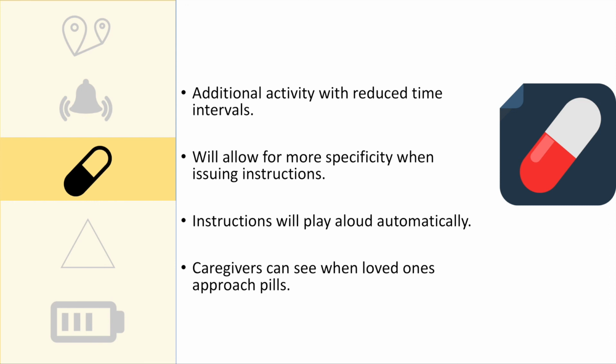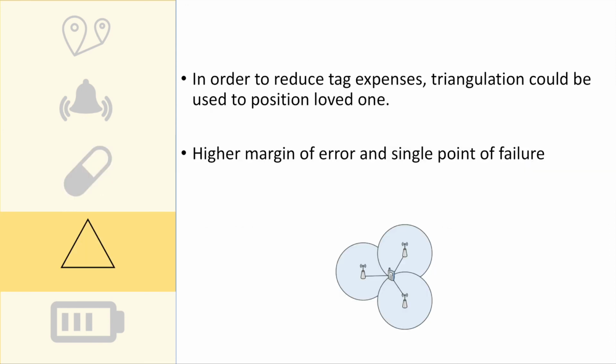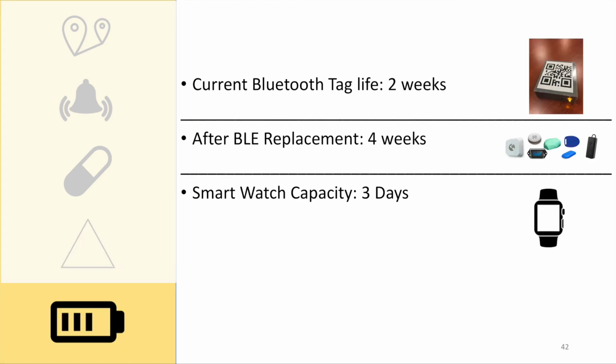We can obviously reduce the cost of the application by replacing numerous Bluetooth beacons with a triangulation scheme. Finally, the battery life can be improved by replacing the HC06 module with BLE modules, which would double their lifespan. Now we'll see the live demonstration of the functionality of this application.